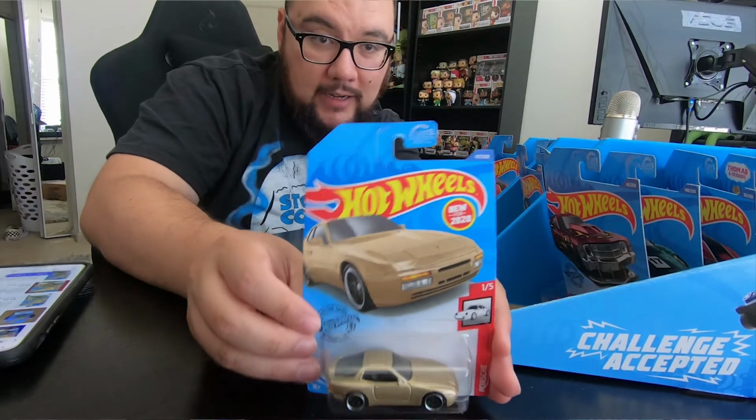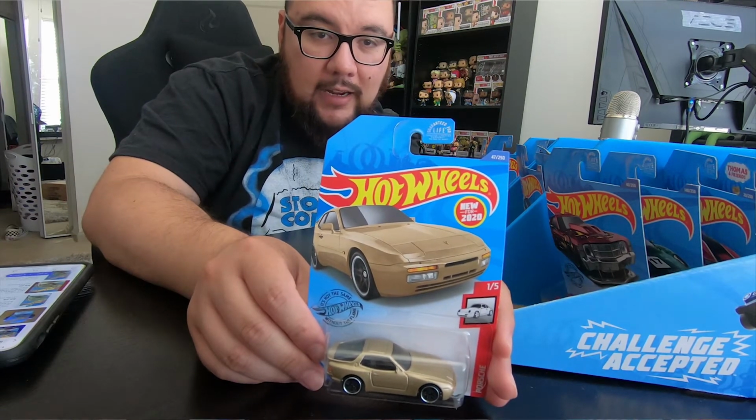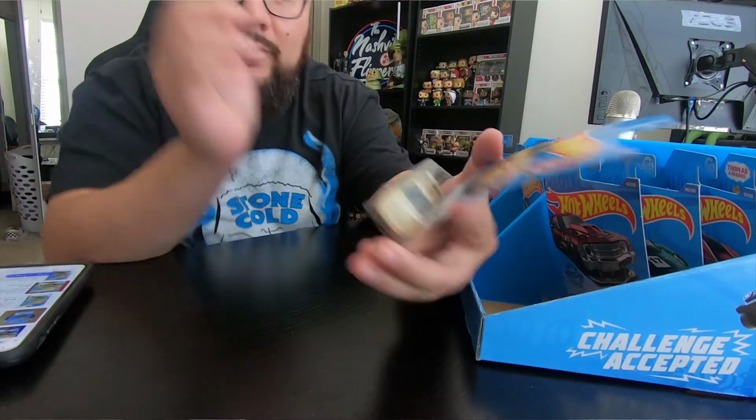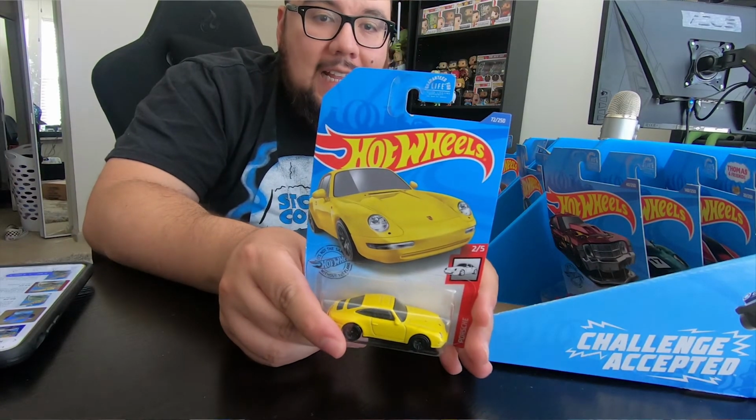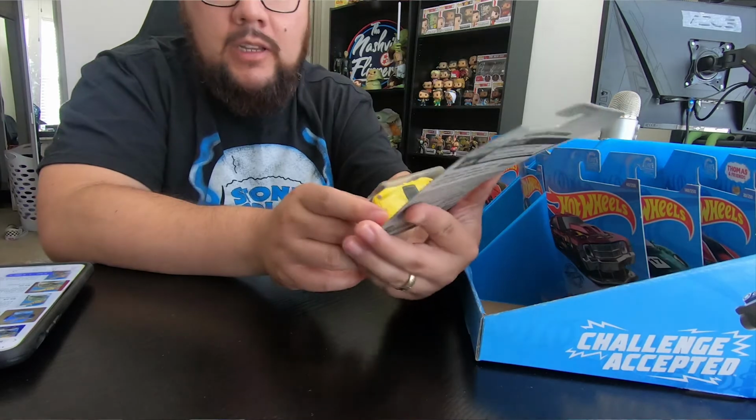Let's pull the next car here. A 1989 Porsche 944 Turbo. Oh, I really like this one. I like the color scheme on it. I don't see any kind of treasure hunt markings on there, so we're just gonna keep going. All right, here's another Porsche Turbo. What do we have here? 1996 Porsche Carrera. That's pretty cool. I don't see any treasure hunt markings on that one either, so we're gonna keep going.